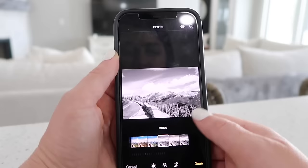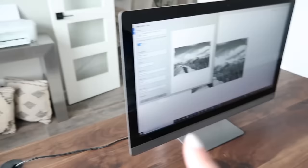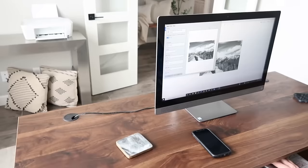And then all I'm gonna do is say done, so it saves it, and then I'm gonna go print this out on my printer. Sometimes we can print straight from our phone to our printer, but other times it doesn't wanna work, so we just emailed it to us, and we're gonna print it from the computer to the printer, so it'll just be however your setup is at your house.